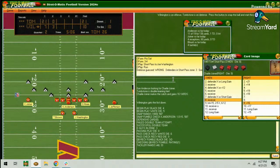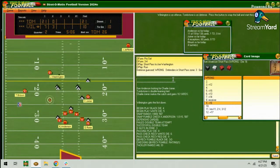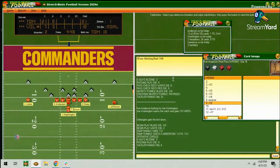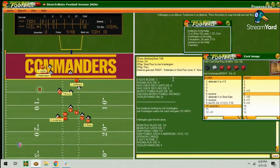Short to Joe Washington, guess wrong. 16-yard pickup. So Wilmington moves it quickly down to the Tombstone 10. The Black Riders hoping to save the end zone and force a field goal attempt. 1st and 10. Short to Washington, guess right. 1 blitzer. It's incomplete.